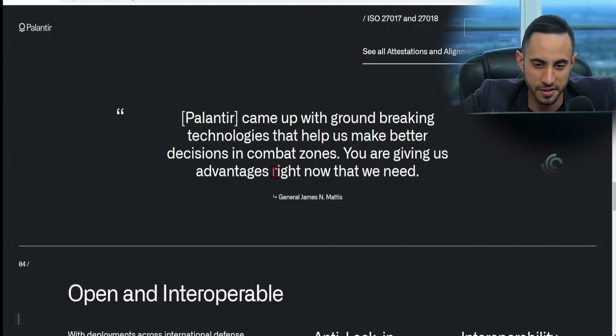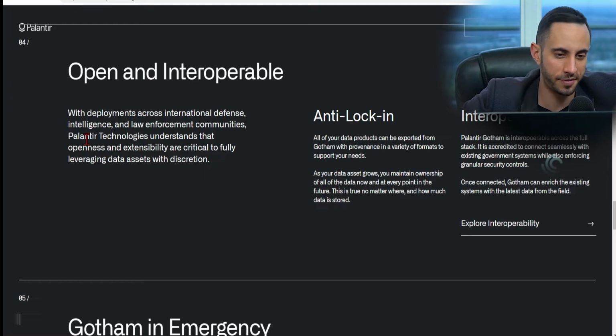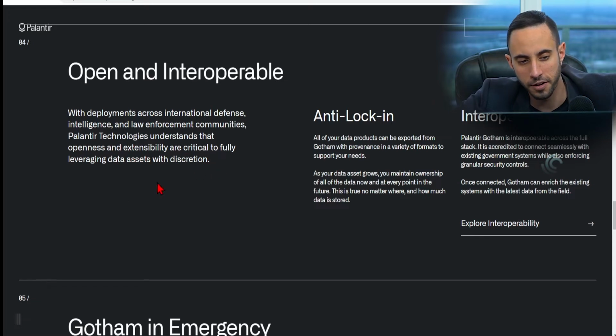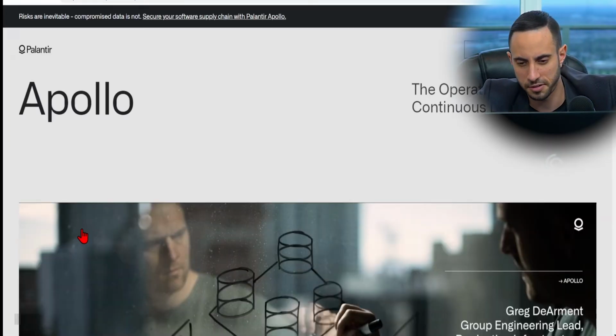You are giving us advantages right now that we need. So with deployments across international defense, intelligence, and law enforcement communities, Palantir Technologies understands that openness and extensibility are critical to fully leveraging data assets with discretion. So it all comes down to data. So Gotham is a really interesting system.